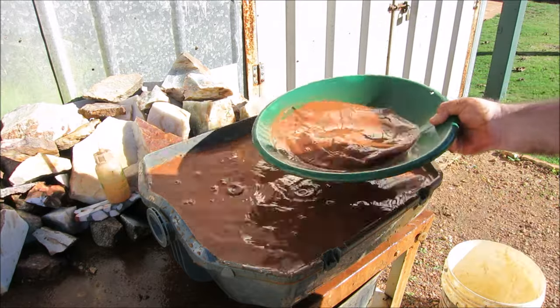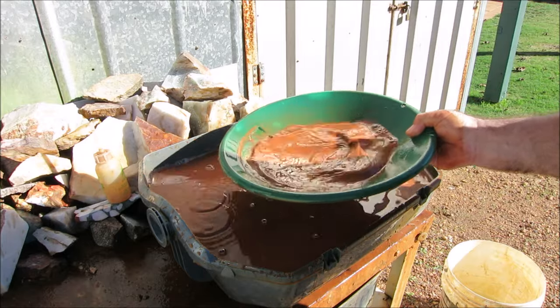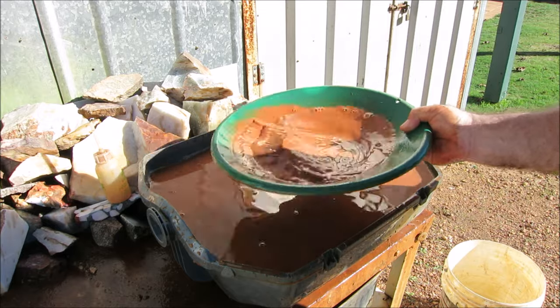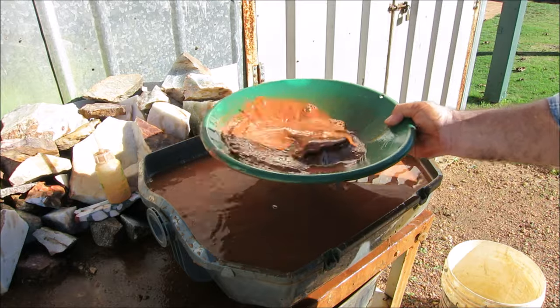And that's like with any of you guys that are going out prospecting. If you're getting nuggets, especially in a creek, in a wash or something, and you're picking up nuggets, there's a chance there's going to be fine gold in that dirt that you're digging.